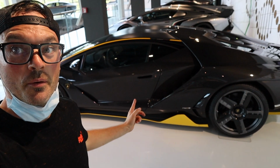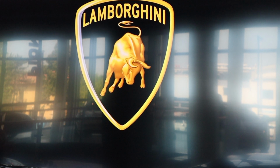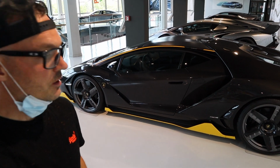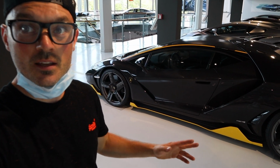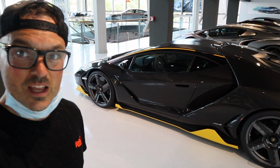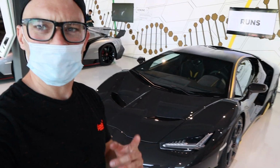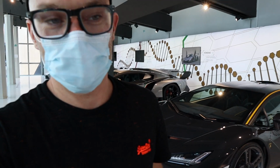One of 40 apparently. 20 coupes and 20 roadsters. It's just unreal. Like, my heart's just, I'm a giddy kid. Wouldn't you be? That's just unreal. Right, just for the record, just asked the lady. This one is called the Centenario. This one, Veneno.